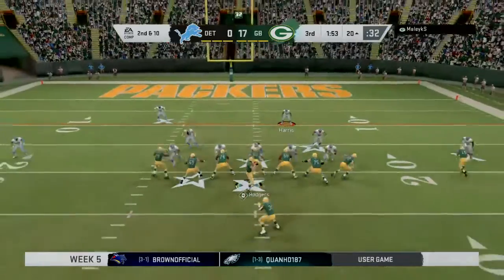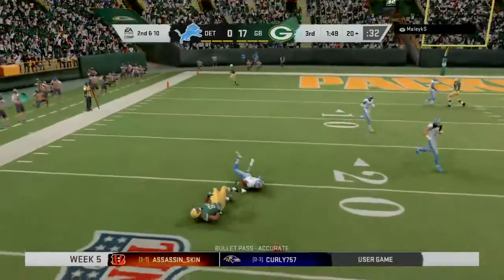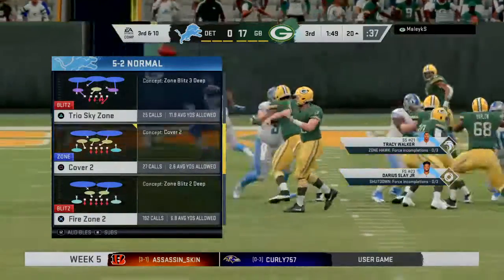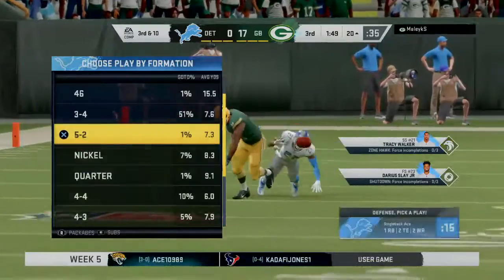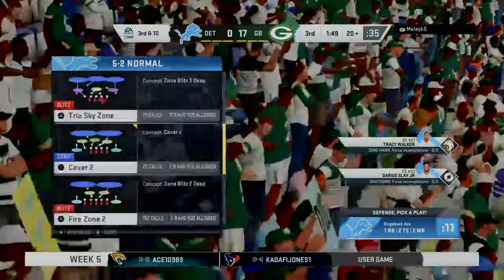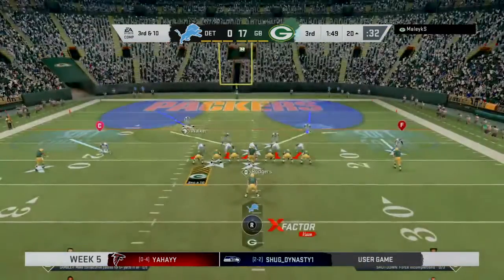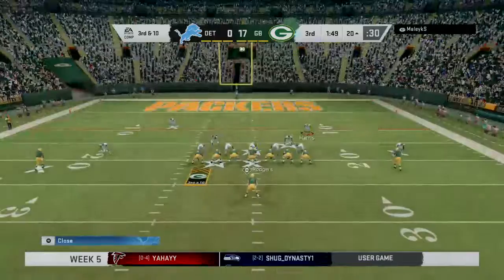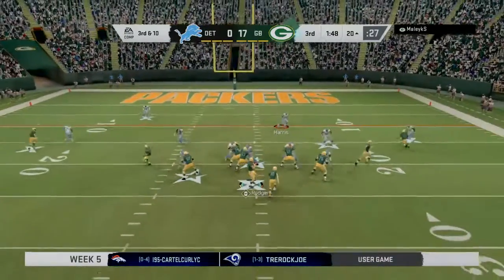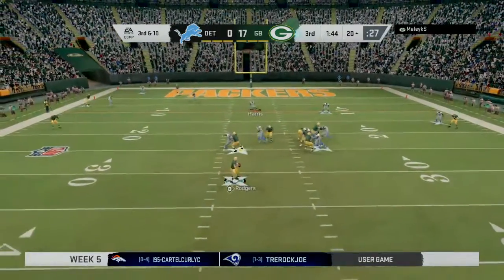After the incompletion, here's 2nd and 10 from the 20. A second down pass play there, but it's incomplete. And now offensively it's 3rd and 10, and I'm just thinking to myself, actors always say, what's my motivation before a big scene? Right now the play caller's thinking, what have I done before that's worked well that I can go to right now? Yeah, because they were pretty successful in the first half scoring points. Haven't done anything so far here in the second half. Here's Rodgers to throw.